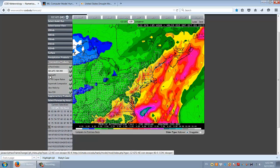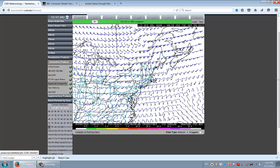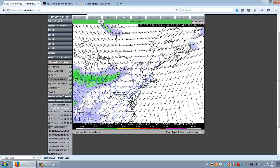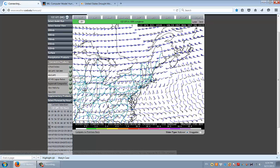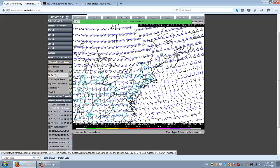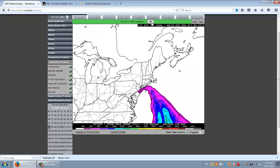So let's see. Supercell composite, to see if there'll be any rotation of these storms coming through. And no rotation really. I mean, they're saying there might be, but see wind shear, see winds coming from here. Okay, lapse rates. That's what you want to look at. Really, when you look at the lapse rates, that is a real good indication of rotation, I think. Supercell composite. The only reason it's low is because the MU CAPE is going to be low. The convective available potential energy will not be that high. Yeah, that'll be pretty low. Oh, see, we're going to get clipped a little bit.